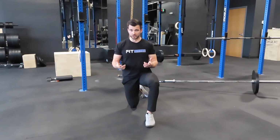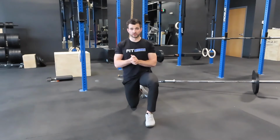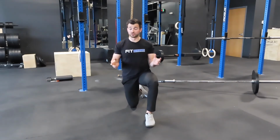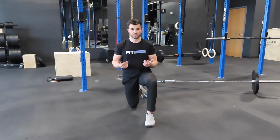So with this one, what you're gonna do, the wider the feet are, the easier this one is. The closer the feet are, the harder this one is. So from there, if you're starting off and this is really hard, get your feet out wide. If you want to challenge yourself, get your feet closer. You can even lift a leg, you can do all kind of crazy stuff. Get up on an exercise ball.